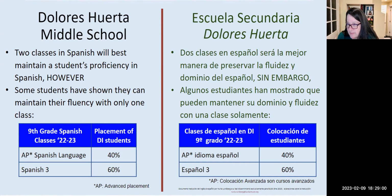31% in Spanish 3 after 6 years of DLA is not great performance data. Really? But it's passing. It's like getting a 3 on a report card in elementary school.